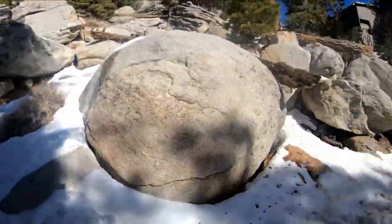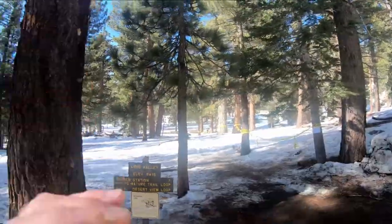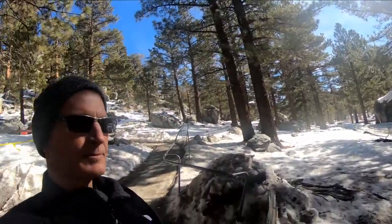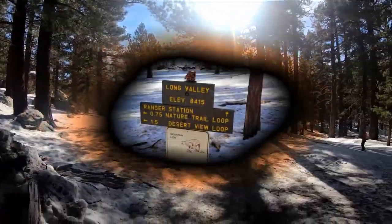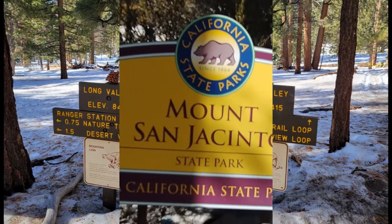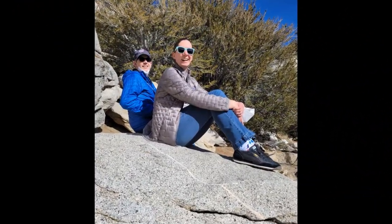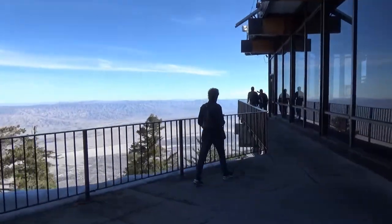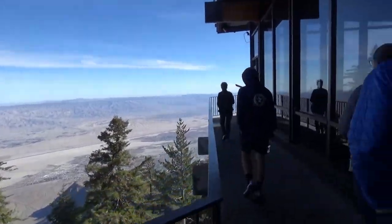This is part of San Jacinto National Park. San Jacinto National Park, aerial tramway.